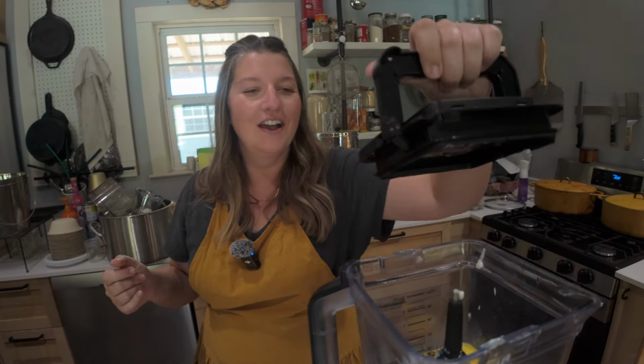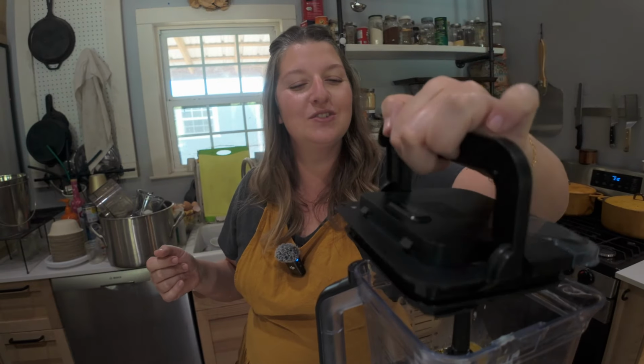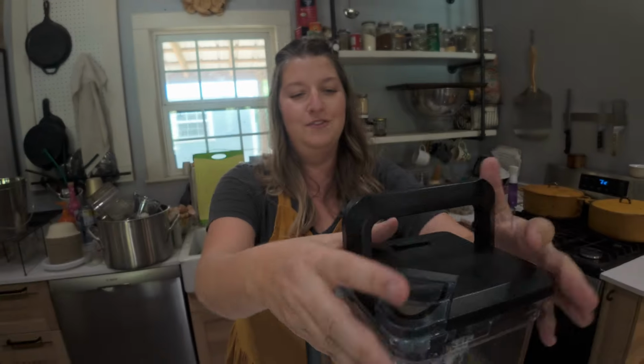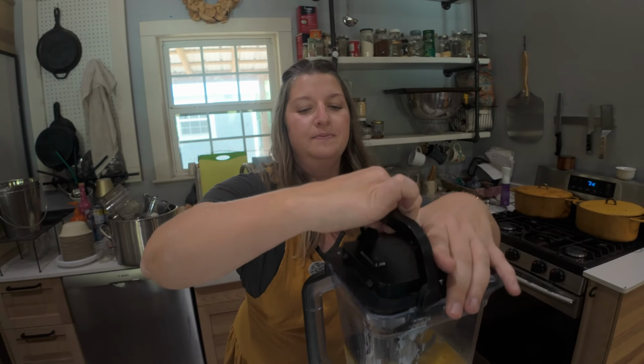That is salted butter, and it is so freaking good. It is the creamiest, most flavorful butter on the planet. That is so, so good. I'm so glad I made that. Thank you, past me. Future me is happy. Oh wait, it goes like this.